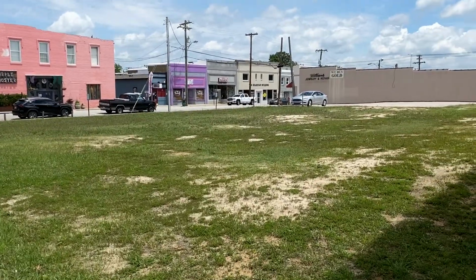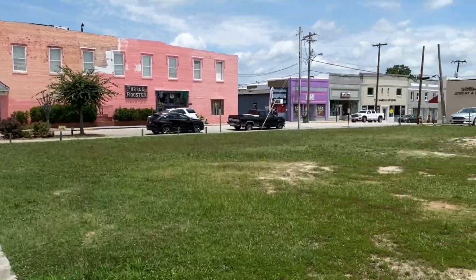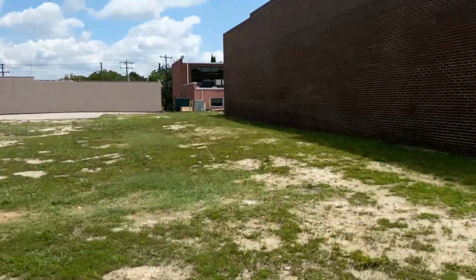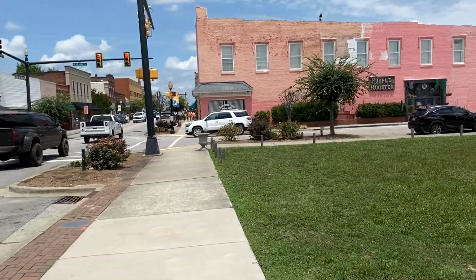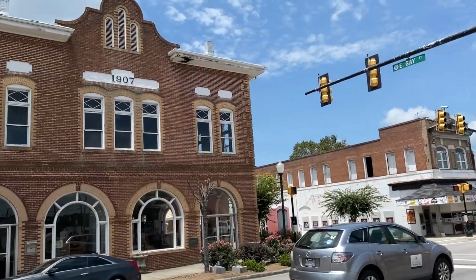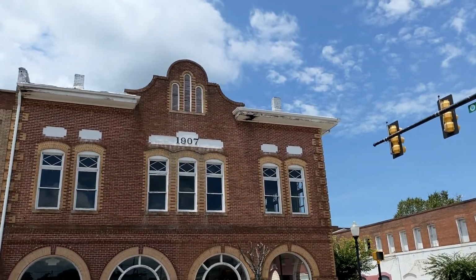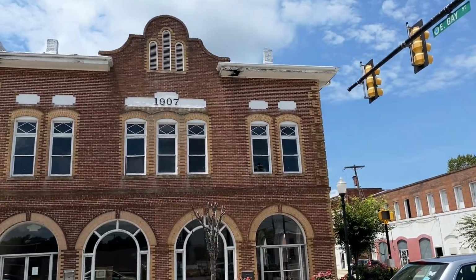Probably was a big building right here at one time, and got old and got knocked down, so just turn it into a park, paint some murals right there, put a little place for music, and that'll be hopping. There's a 1907 on that building, but you can see up on that top corner there, you got a lot of water rot up there. They need to fix that before it gets too bad.